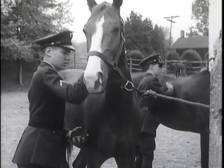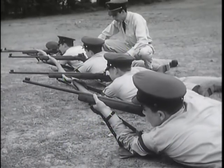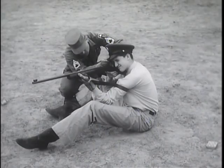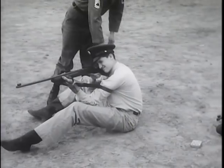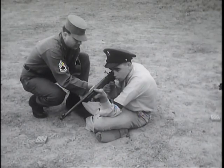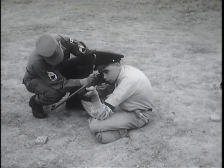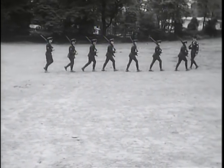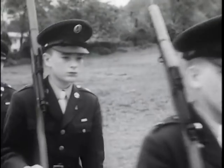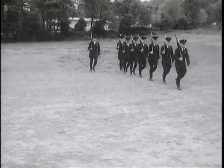While each horse is curried and brushed by the boys of Troop A, Troop C has been receiving instruction in rifle marksmanship. Men of the 102nd donate their time as coaches, and as always, many hours are spent in dry run practice before the young rifleman gets a chance to fire live ammunition. Close order drill is part of any military training. And in this, the junior troop is no exception. The boys gain much in terms of teamwork, individual responsibility, and leadership.